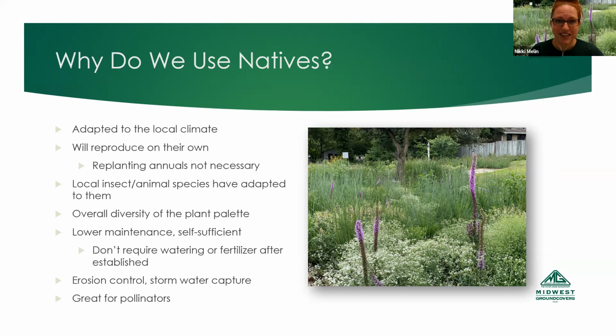There's great diversity. If you take a look at what natives we carry, there's a ton of natives to choose from. So really there's a native plant available for any site that you're looking to plant up. And they are lower maintenance. Once established, a lot of these plants don't require excess watering, don't require fertilization. Actually, through the presentation, we'll tell you sometimes that can be really bad for natives and help them not perform the best. We'll go over what that means later, but they're very low maintenance.